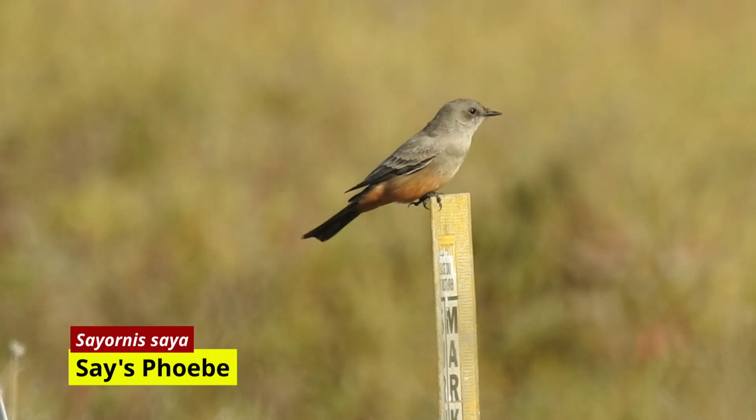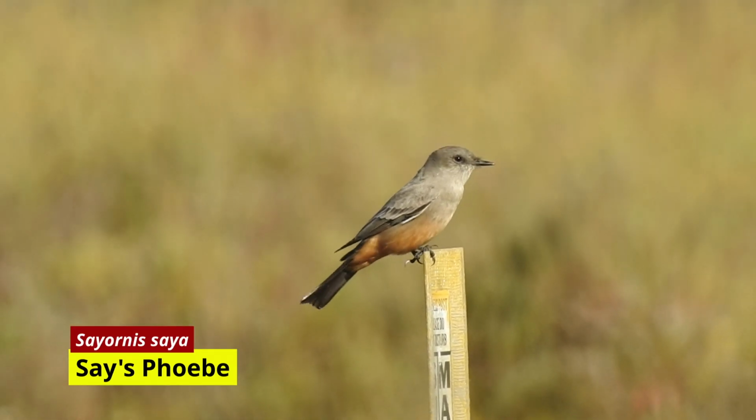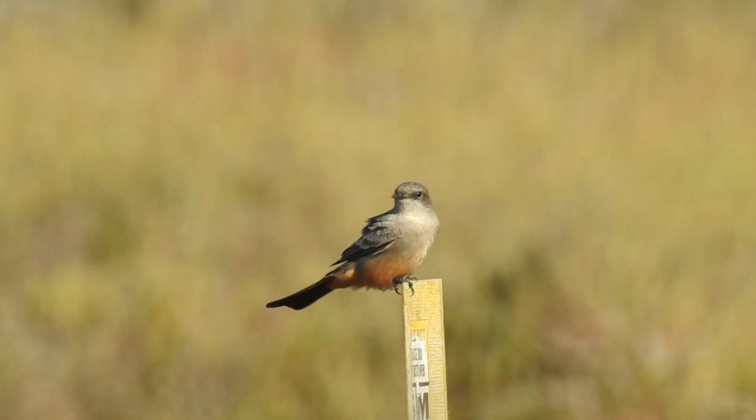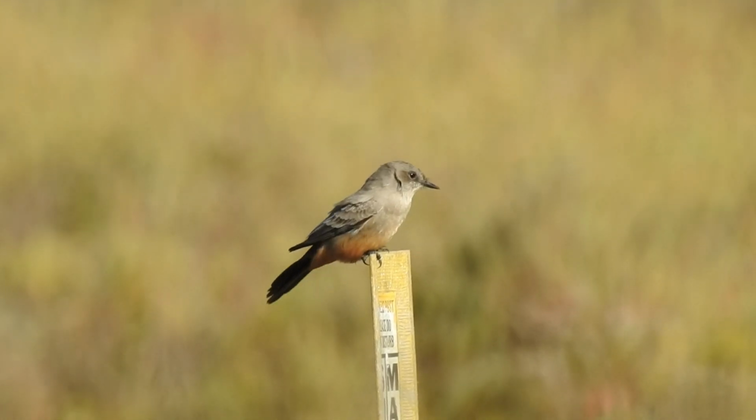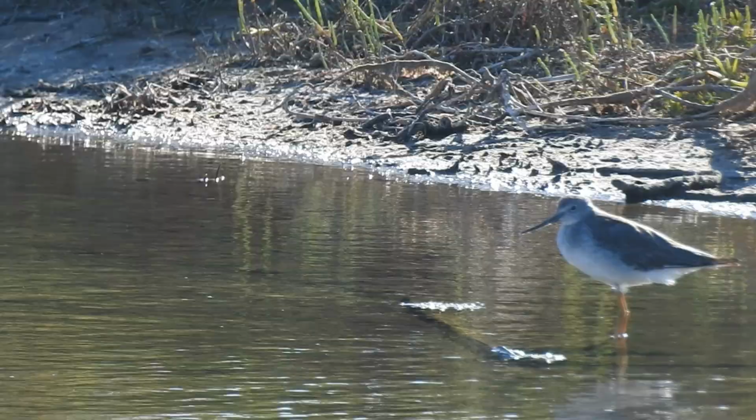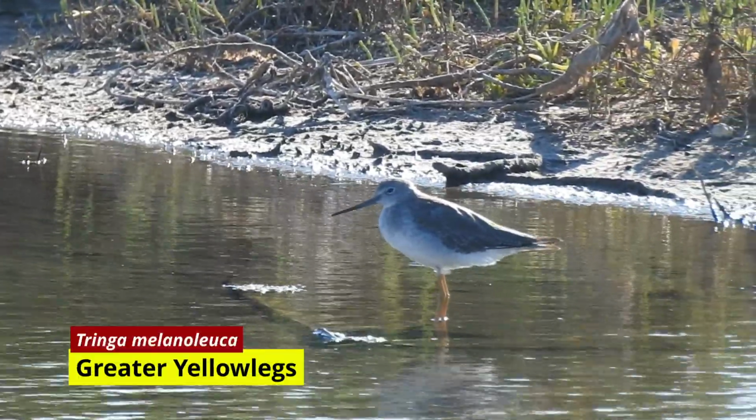Picked up a Say's Phoebe to add to the list for the day. It was perched up nicely on one of the few man-made objects out here at this National Wildlife Refuge. Also behind me here we have a greater yellowlegs to add to our list as well. So pretty awesome to see that bird.